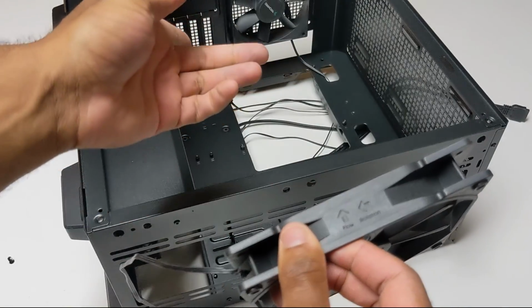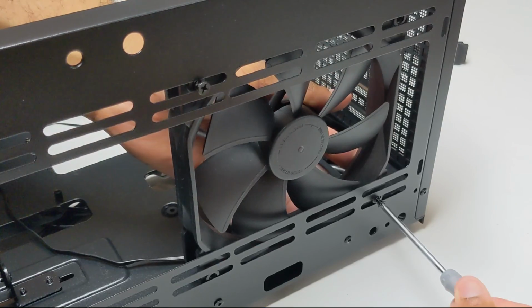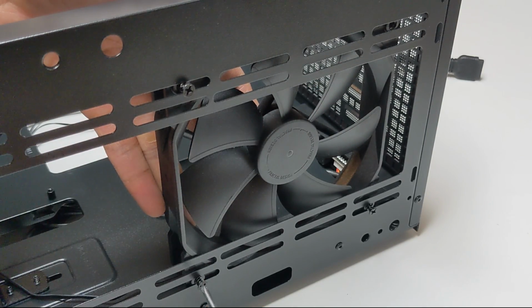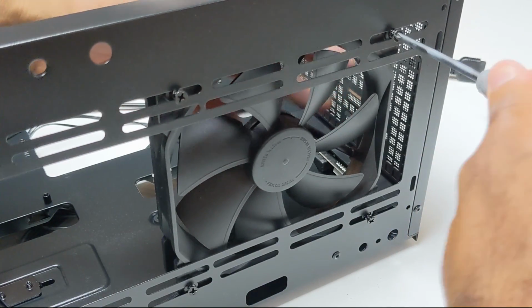It's also important, and something I do love with these newer fans, to make sure it's pointing in the right direction. These are going to be intake fans, so we want to make sure it's pointing inwards. From there we'll have 4 simple screws and the fan is properly mounted.